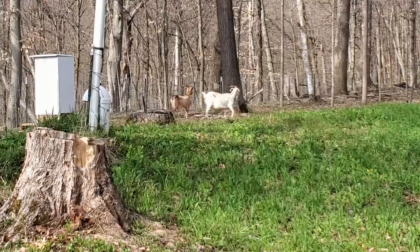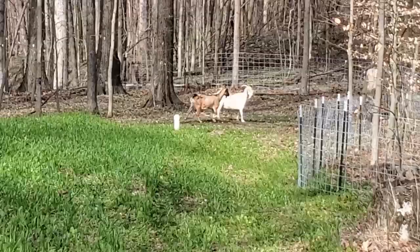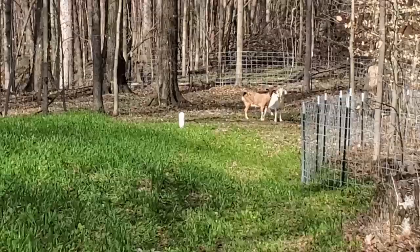All right, so I never introduced our new goats. The white one you see there, they are both NKR registered. The white one you see there is SIE Precious, and the brown one back there is SIE Bucky. Both 100% New Zealands, which doesn't do us a whole lot of good being that we don't have any registered bucks, but maybe a few years down the road, that'll be something that we look into.